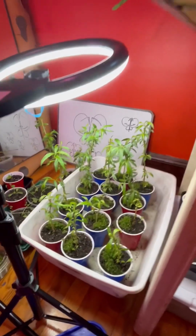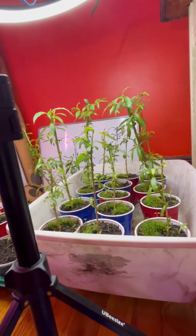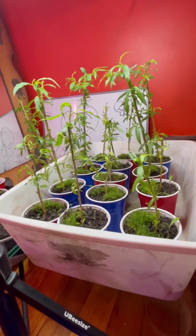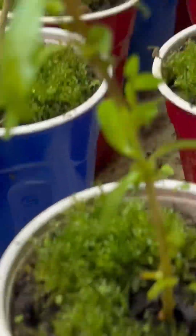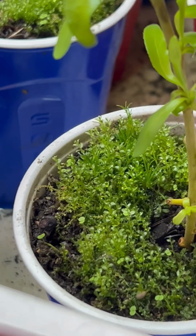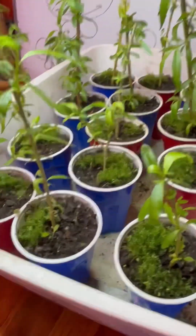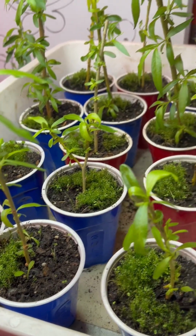You guys remember our little bonsai project? Well, look at that. Are they doing well or what? My favorite part is the mosses. Like, I didn't realize that the moss would do so well. I kind of just threw it on as an afterthought, and it's literally like my favorite part.